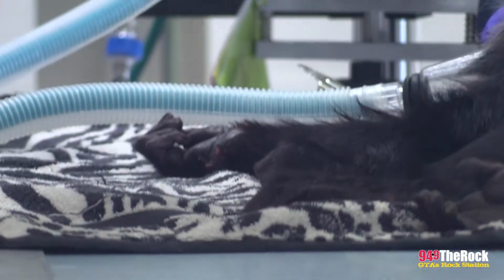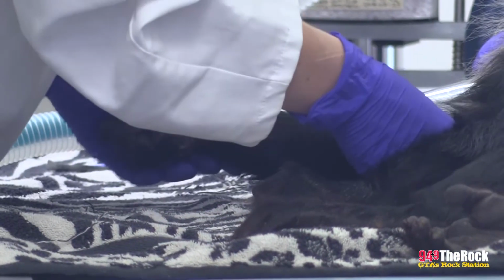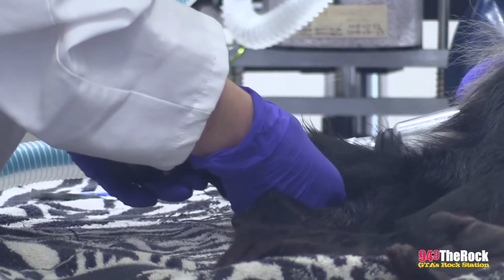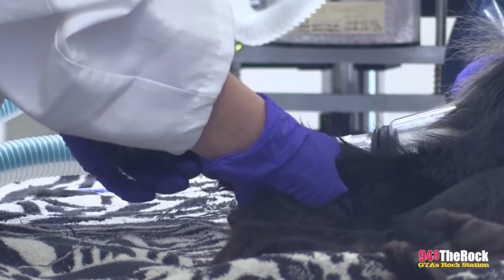This is amazing. The facility is unbelievable. You said there's one of 3 in North America? One of 3 in North America. There's nothing like this in Canada. So we're really proud of this facility, and we do encourage as many people to come out.